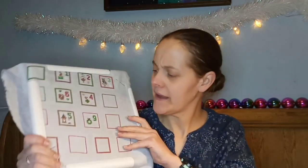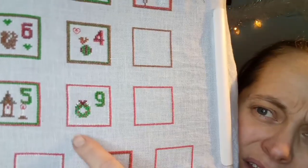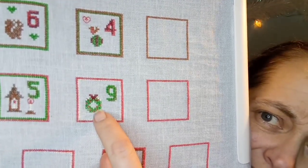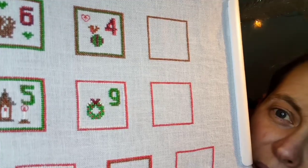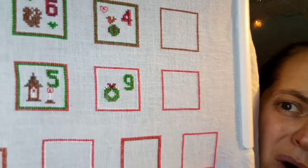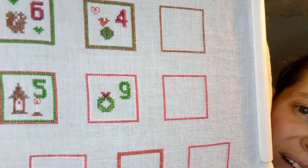That's by the by. Anyway, I've just done number 9. I've kept number 9 quite basic, but I really like it. It's one of the little wreaths that's on the branches. I really like number 9. There we go. It's got the white on the inside, so the little wreath has got some snow on it. I did a slightly bigger bow on the top. And there's number 9, all done.